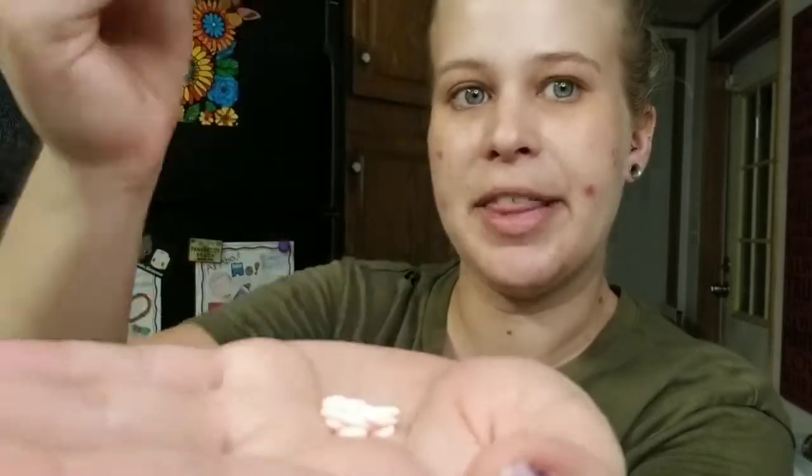I'm gonna put about that much on. It has a very nice scent to it. So after I have it rubbed in, it has a tacky finish to it. And it kind of gave my skin a white cast, so I don't know how universal this primer would be. But so far, I personally like it.